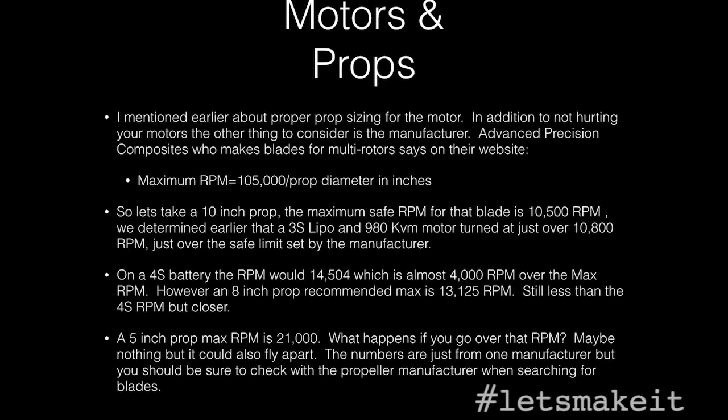And again, it's a recommendation by the manufacturer. It doesn't mean that when you get to 10,501, it's going to fly apart on you. It can probably go farther than that. That's just their safe recommendation. But on a 4S battery, the RPM on that same motor and the same blade would be 14,504, which is 4,000 RPM over the maximum recommended safe RPM by the manufacturer. So you can see right there, it's another reason why you don't want to put a 4S on a 10-inch prop. The prop probably can't handle the spinning rate.